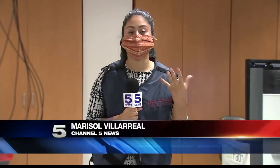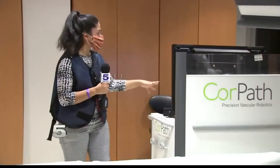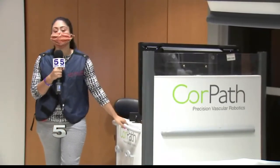This vest protects cardiologists from radiation exposure, which is especially important when they're in the cath lab working up close and personal on a patient. But this device, this CorePath vascular robotics device, helps make that process much easier.